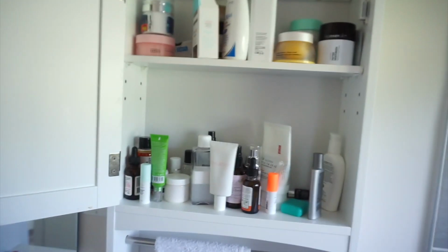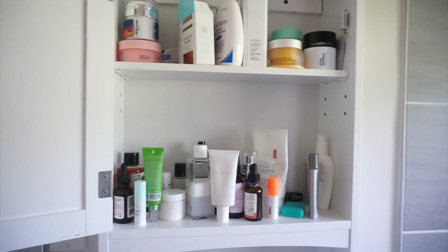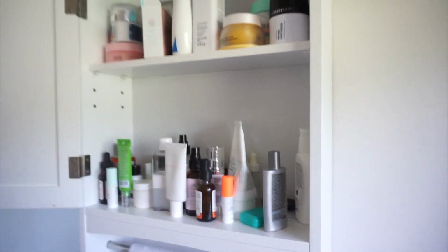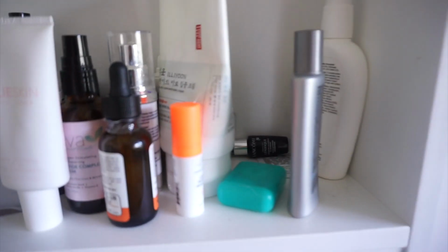And I'm going to show you my medicine cabinet. This is what it looks like. And yeah, I feel like there's just so many products. They're all falling down back here and I can't reach a lot of them. I don't even know what's in here. And that bothers me. I want to have everything organized.